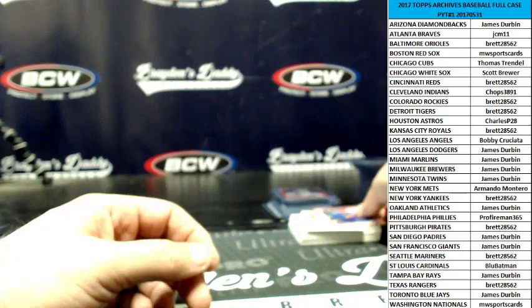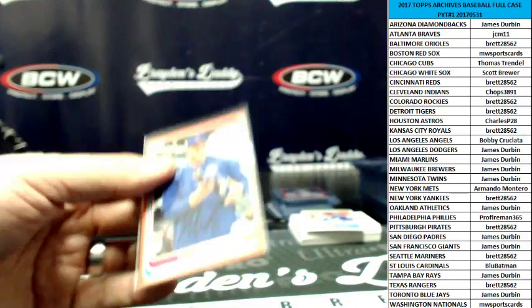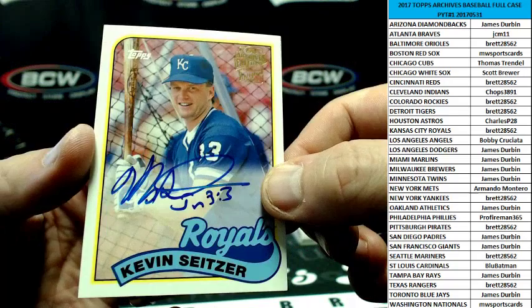Got pink, Anthony Rizzo for the Cubbies, 57 of 199. And last card, Kevin Seitzer for the Royals with the auto. Let's get the Royals. Royals is Michael Wilson.